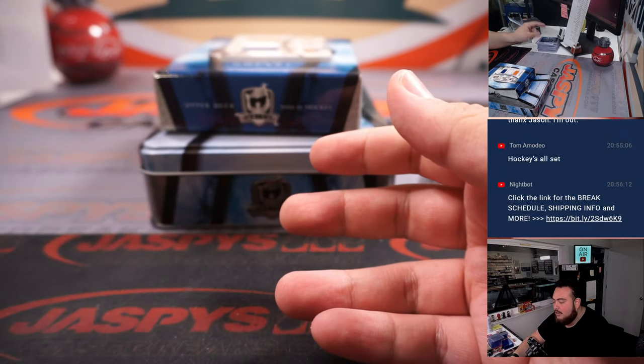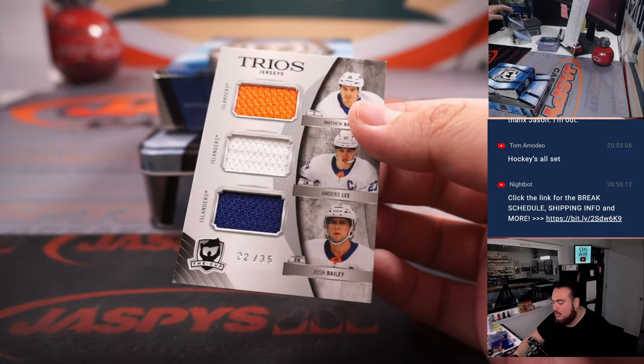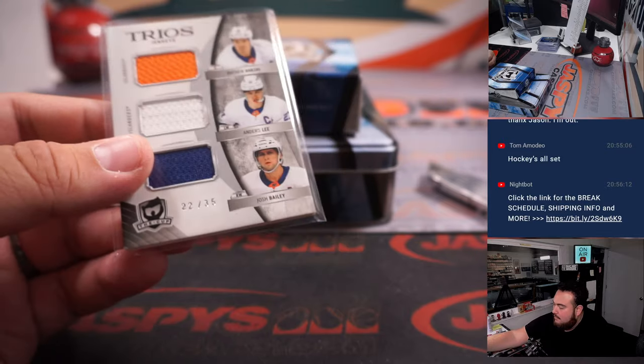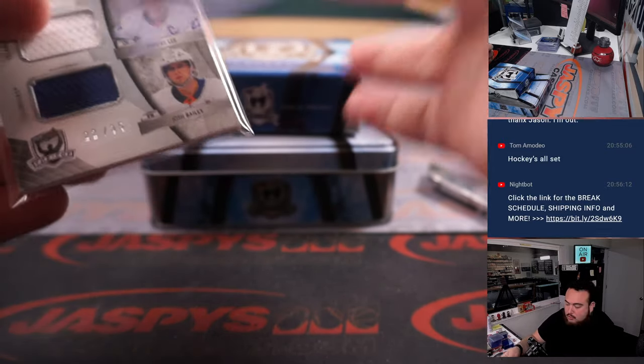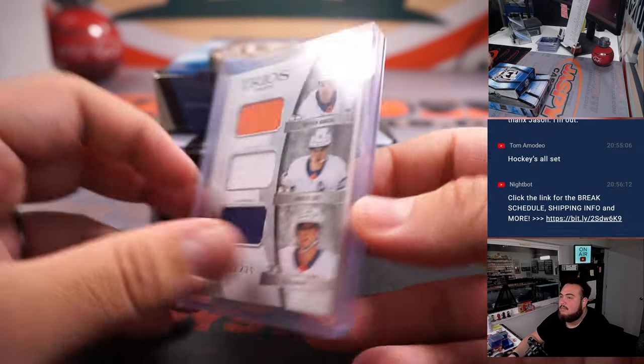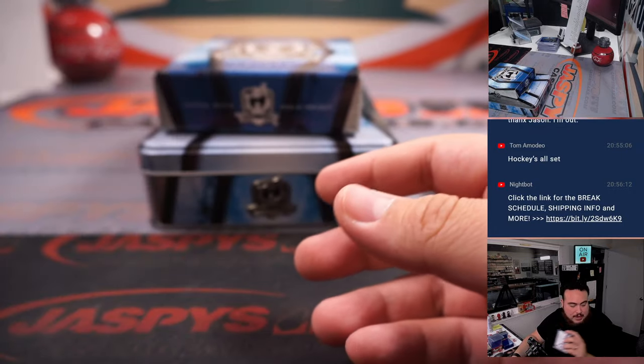And then we're going to end it off here with a Triple Relic Trios jerseys. Barzell, Anders Lee, and Josh Bailey, 22 out of 35. And spot 2 is going to Ryan C. There you go. Very nice.